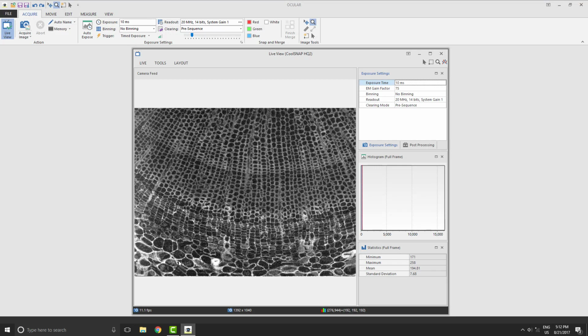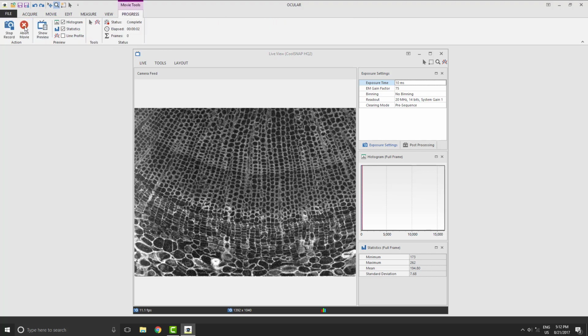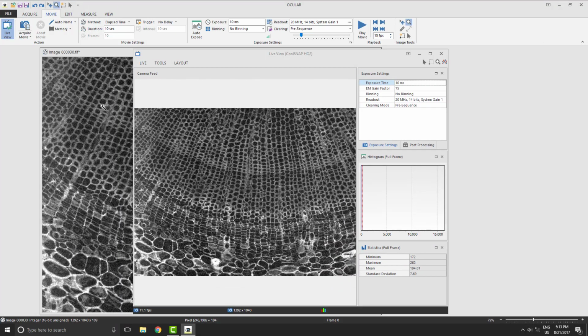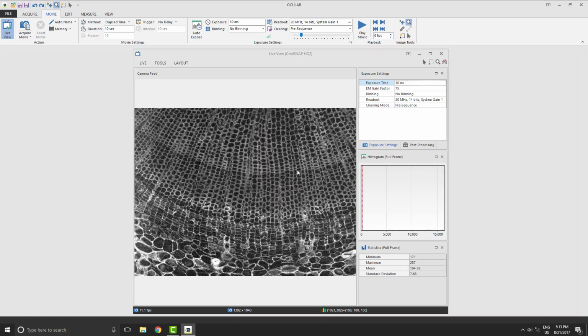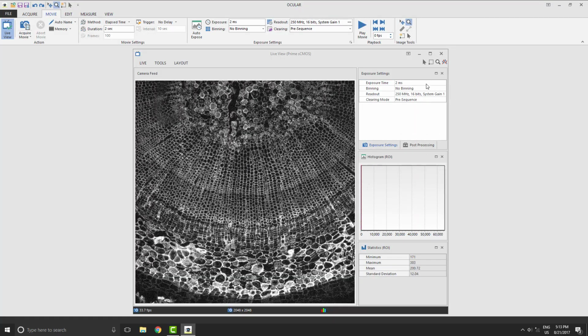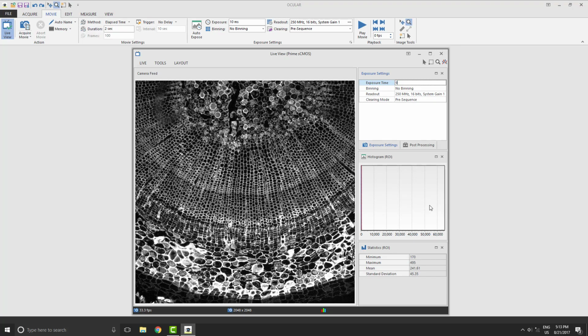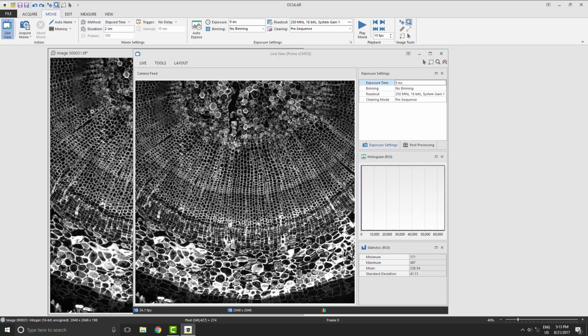If we compare frame rates, the CoolSNAP can run at 11 frames per second full frame, which we can quickly prove by taking a movie, say a 10-second movie. And here we captured 109 frames in 10 seconds, meaning an approximately 11 frames per second frame rate. Comparing that to the Prime, full frame, the Prime can capture 100 frames per second. So if we were to take a 2-second movie, here we've captured 198 frames, so we're reaching 100 frames per second.